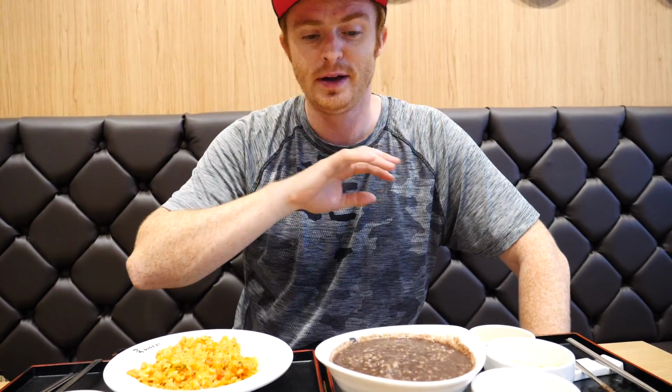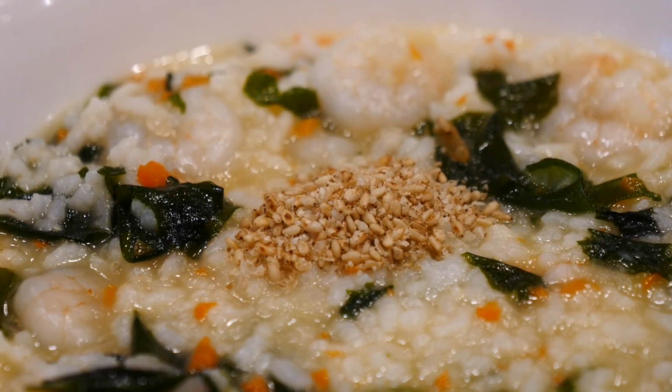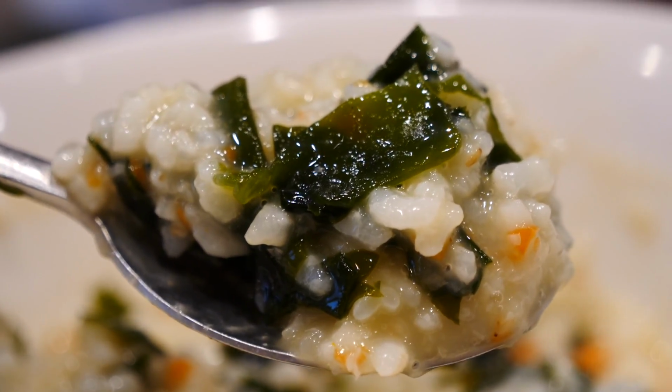I got my work cut out to finish all of this, so I'm just gonna chow down. My porridge is phenomenal. It is like the best porridge on the planet. It just reminds me of a delicious risotto with shrimp and seaweed. They killed it with the seaweed game here. So much seaweed, lots of small shrimp. So delicious. I can eat this every day. I shouldn't, but I could. There's a sea right there, you know? Lots of rice, very moist, very filling dish. It's super filling. If you eat this alone, you'll be good. This is overkill. One more bite.